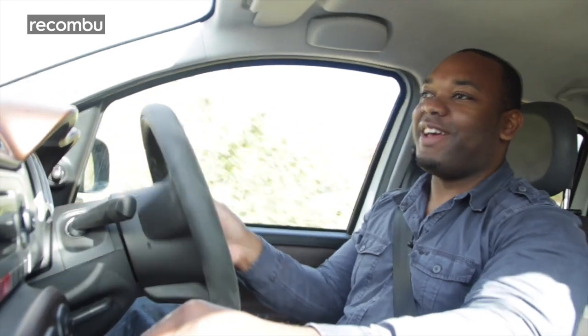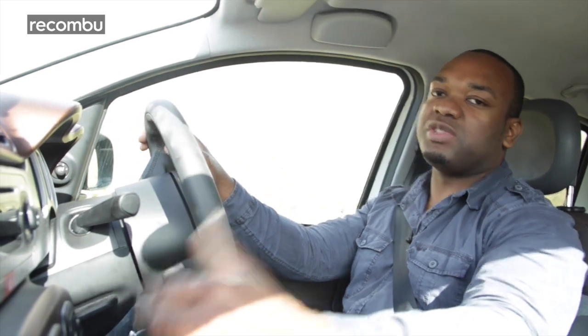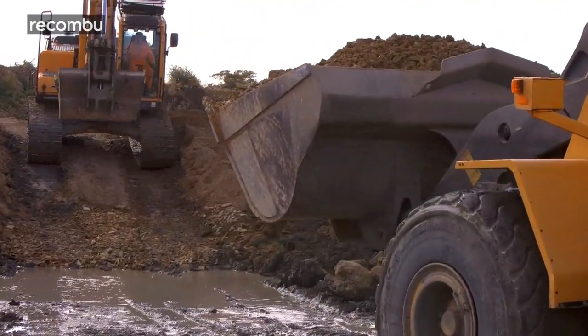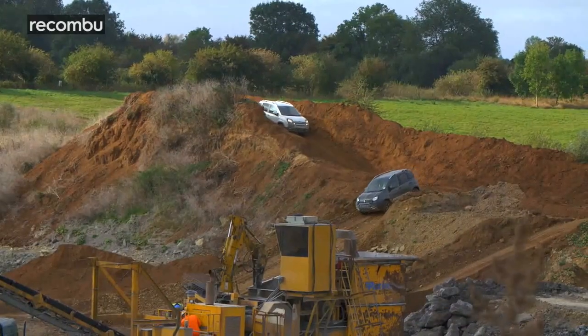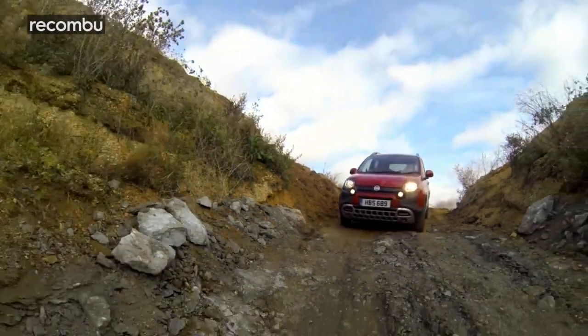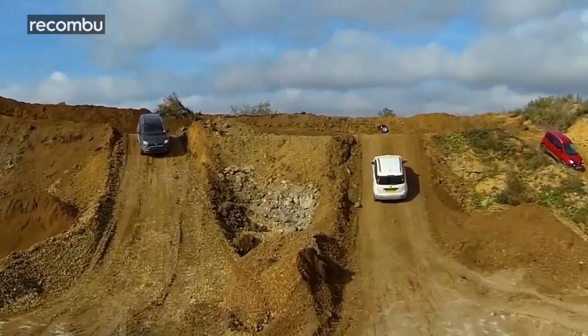It's fair to say that most people who drive the Fiat Panda Cross aren't going to do anything more strenuous with it than maybe drive over a bit of wet grass, some leaves, that kind of thing. But that would be a massive shame because this car is incredibly capable. I'm in the middle of a quarry right now. A quarry. Cars don't come down here. There are no roads, just mud tracks, lakes, and a lot of stuff that can rip a car to shreds.